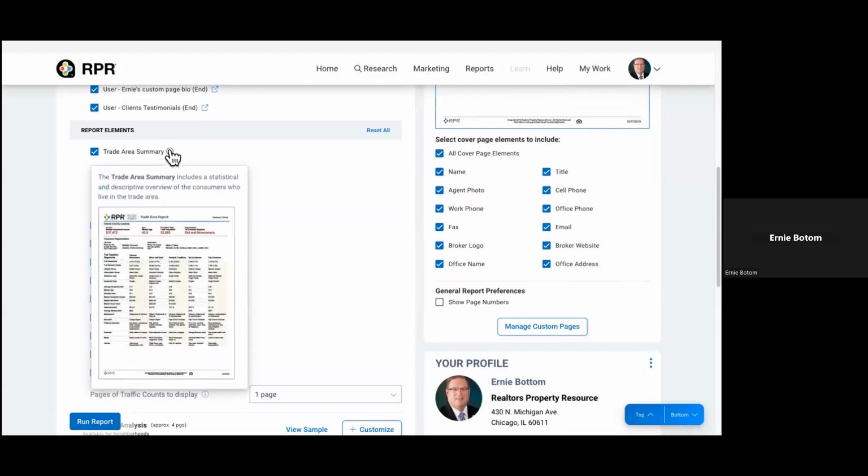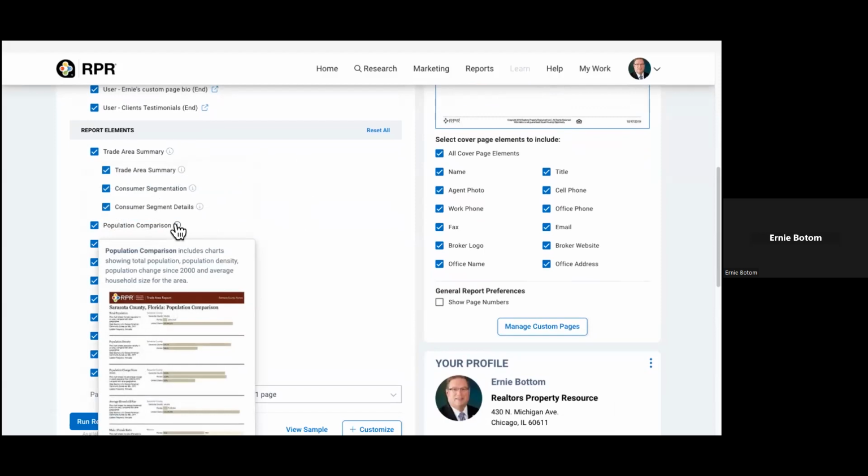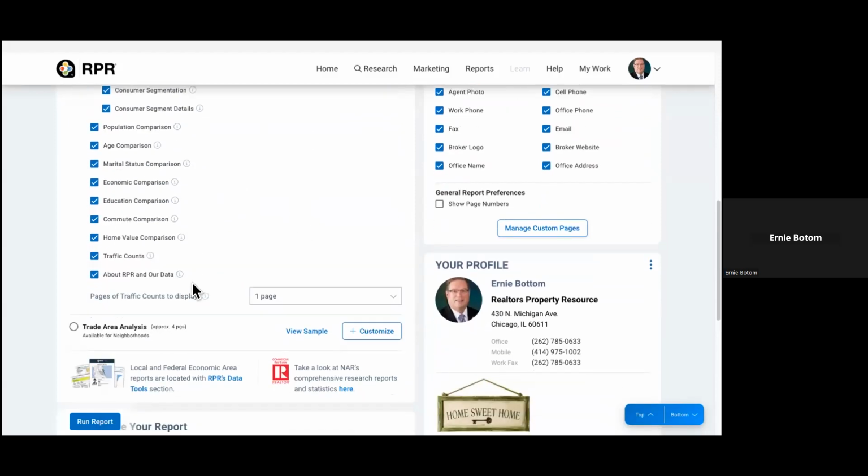If there's something you're not sure what that is going to look like, you can just put your mouse over that little eye, and it'll show you what that looks like in the report. Again, down here, you can have traffic counts. You want to display 1 or 2 pages.